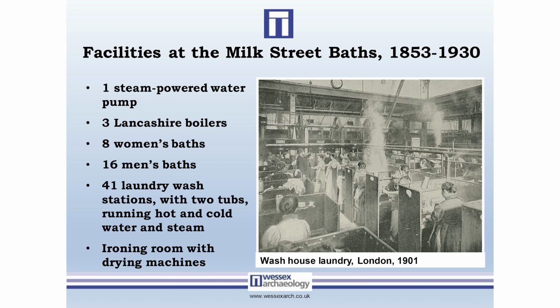So the capacity was increased. The three boilers produced enough hot water for 8 women's baths, 16 men's baths, and 41 laundry stations. There were also ironing rooms and drying areas, and there would have been various machines for drying: essentially big, very primitive tumble dryers with blown hot air, wringing machines for squeezing out the water, and drying cabinets where hot air would be blown through to dry the clothes off. And all of this would have been powered by the steam engines.